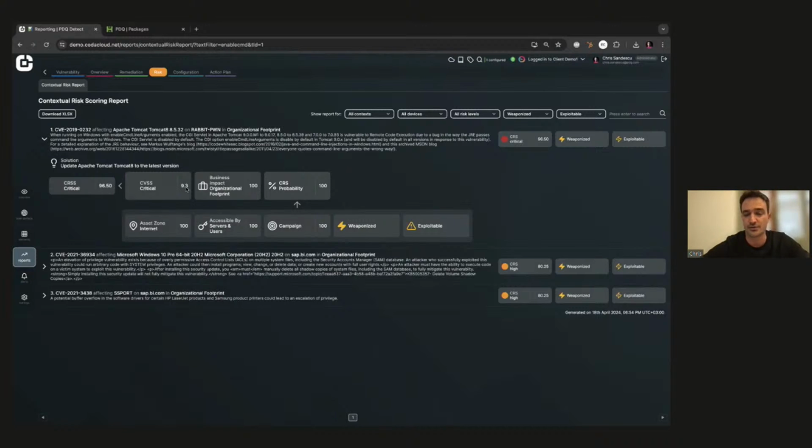So we have a 9.3, which we know is already something we should take a look at, but we might have a lot of high CVSS scores, and then we want to make sure that we understand which devices are affected by this vulnerability and how those devices translate to business processes. We do that through the business impact, and we can dive deeper into that.